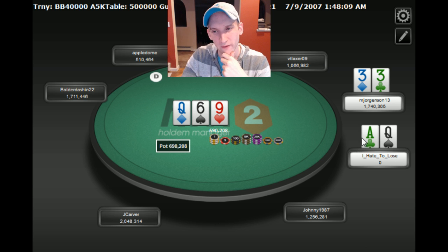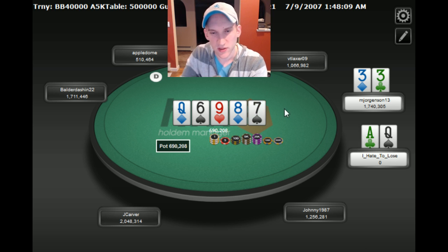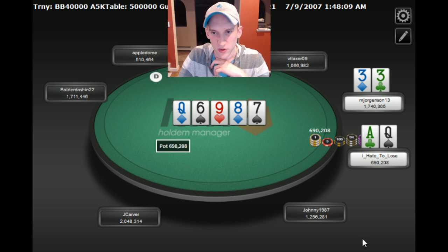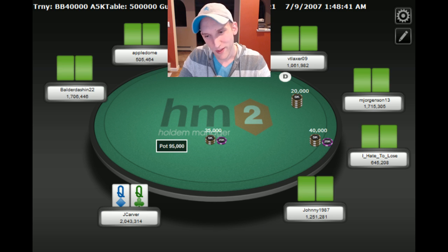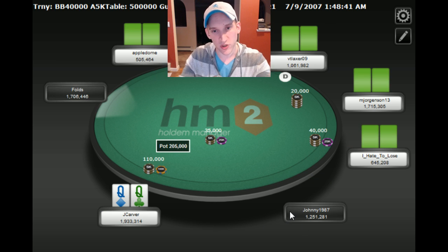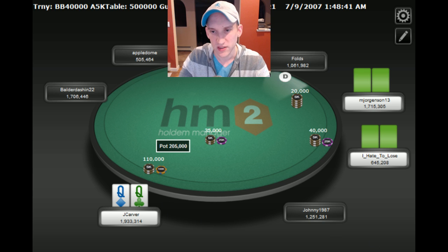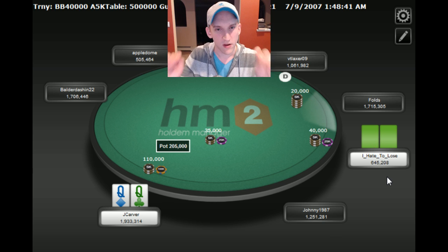So looks like we have a raise or a shove under the gun and a call in the big blind, pocket threes. Looks like ace queen is going to take this one down. So at this point, we've had some pretty major chip redistributions. We've lost to 2 short stacks. No one else really is that short, although we do have Apple Dome and I Hate to Lose, who are both in a race for last place right now. But nothing too crazy. No one's got a ton. We're actually chip lead because of M.